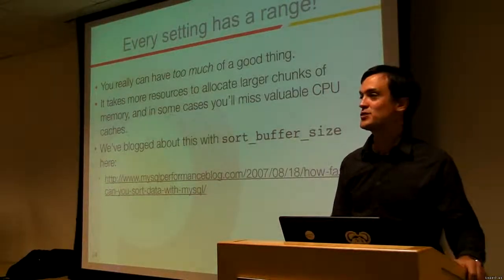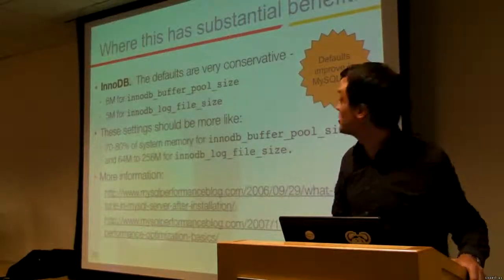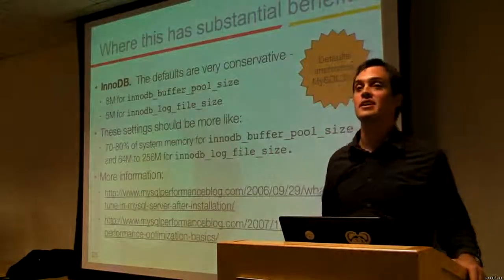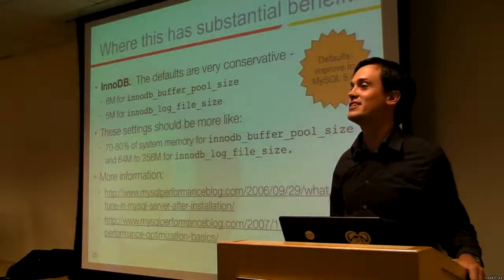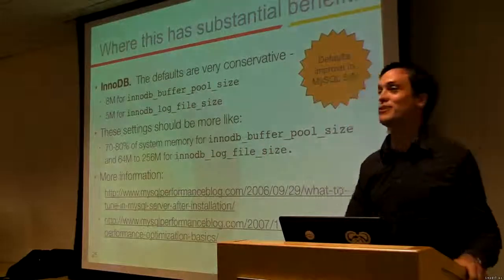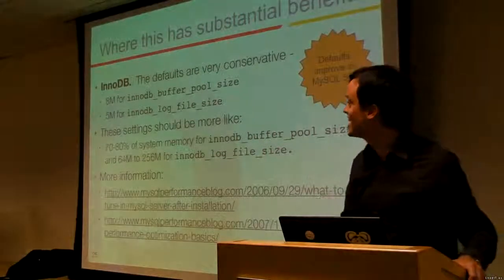So when does this approach of just tuning settings work very well? I think it works really well with InnoDB. And the reason is that defaults in InnoDB are terrible. They're getting better in 5.4 and in XtraDB, which is the reason for my little starburst I put up there today.